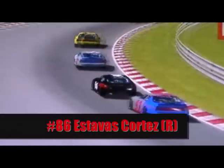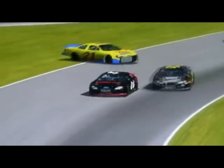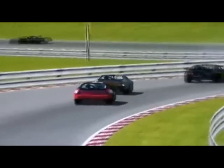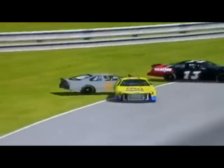Incident lap 35. Estavas Cortez, who got the pole last week in Monza. There was a slick spot on the racetrack, and it's going to cause a lot of cars to wreck, including Michael Aurelio, who has been having a bad race. Oh, and Brandon Bain. Brandon Bain hoping to have a good run, but it's not going to here. Connor Breeton's also going to wreck along with Ray Takeda.